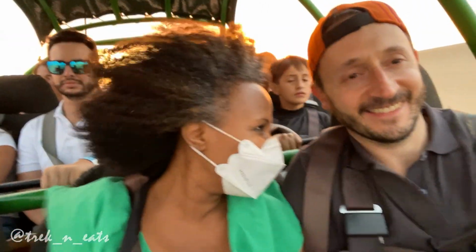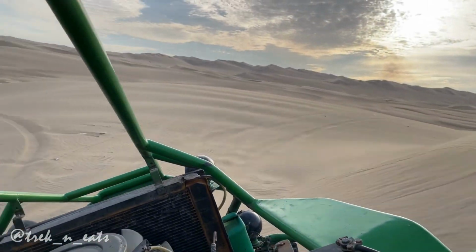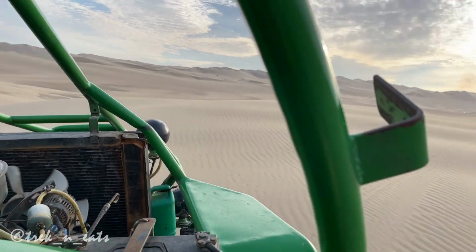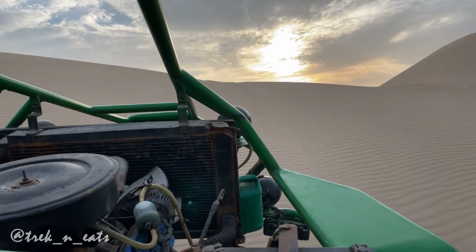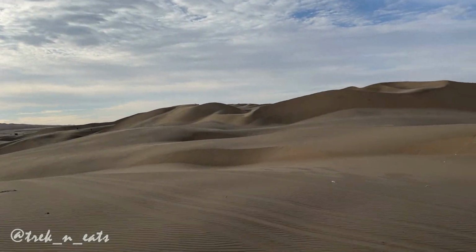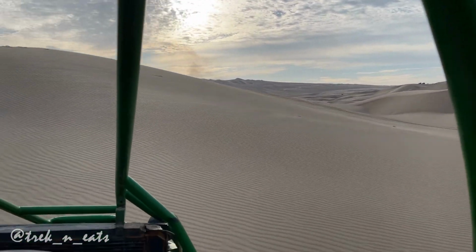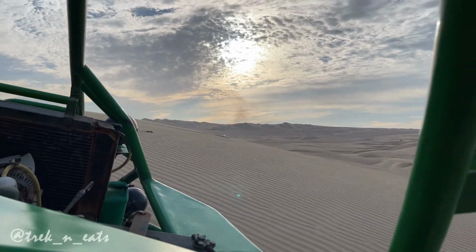The best way to enjoy the dunes is by taking a buggy ride. We took the sunset tour, which we recommend as you will enjoy a beautiful sunset at the end of the ride, right on the dunes, and it's such a beautiful experience. The buggy ride is thrilling and scary, but it's a lot of fun.